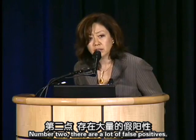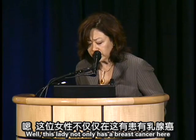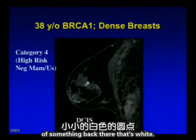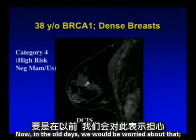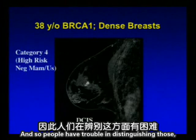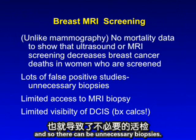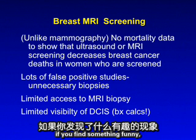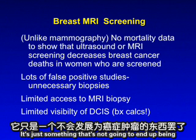Number two, there are a lot of false positives. Now, what is a false positive? Well, this lady not only has her breast cancer here, but there's a little dot of something back there. It's white. It's whiter than the surrounding tissue. Now, in the old days, we'd be worried about that, and we might do a biopsy just to make sure there's not a second cancer. And so people have trouble distinguishing those, and so there can be unnecessary biopsies. It's not really unnecessary, I got to say, because if you find something funny, you better biopsy it. It's just something that's not going to end up being cancer.